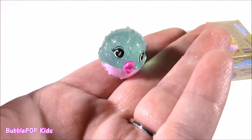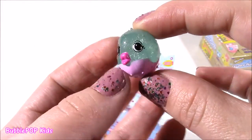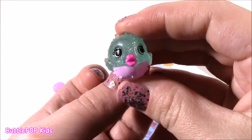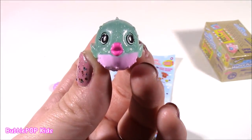Whoa, wow. I've opened so many of these before. This has to be the cutest little fish ever. Look, she's got lip gloss on. She's so super sparkly and rubbery. Oh, we gotta find out this one's name.